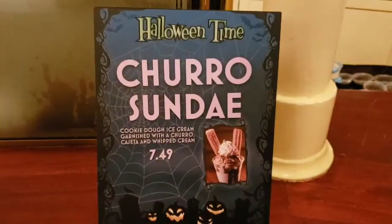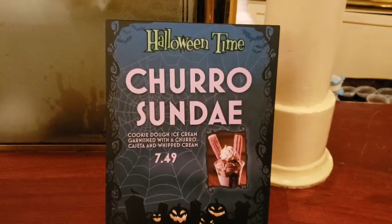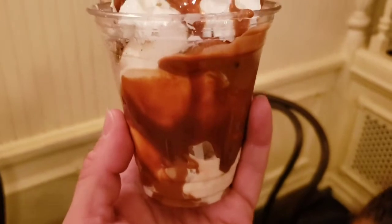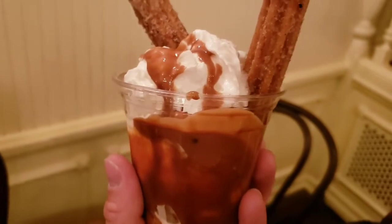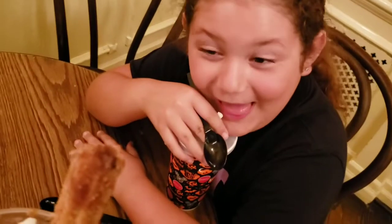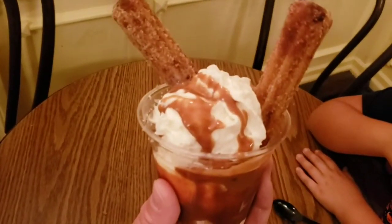Very cool. Here it is, the Golden Horseshoe's Halloween offering, the churro sundae. Cookie dough ice cream topped with cajeta caramel, whipped cream, and 2 churros. What do you think, Bella? Calista? Not a fan of churros? All right, we're gonna try it out. Chocolate. You got chocolate from the cookie dough?